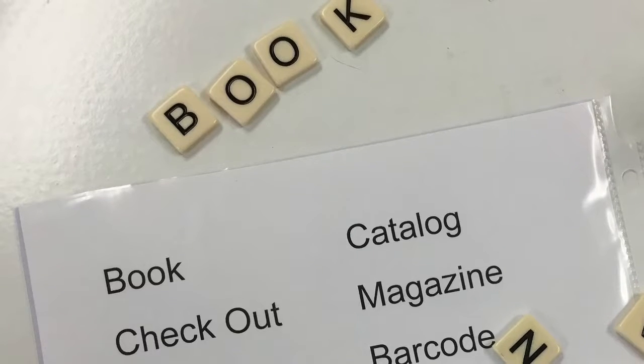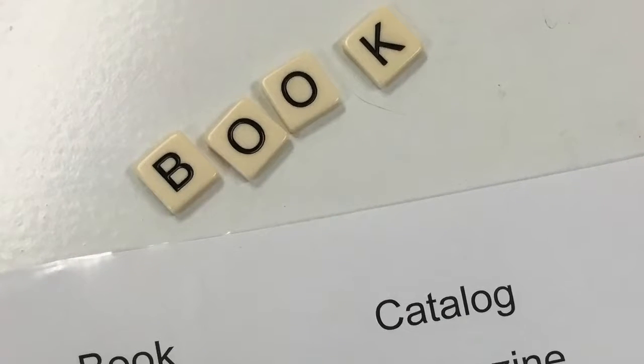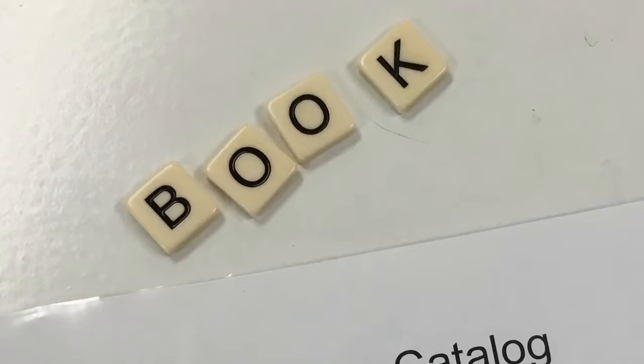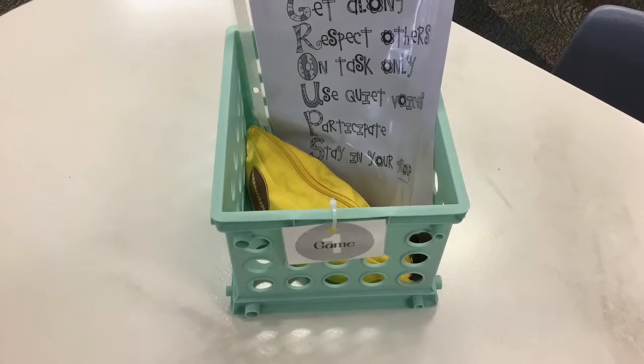Once your work has been checked, take turns making up sentences and stories using each word. For example, with the word book, I might say, "The lion loved the book about swimming in the cold water." Take turns telling stories and using those words. When you're finished, put away your list and all of your letters back into the bag.